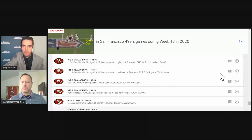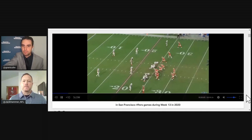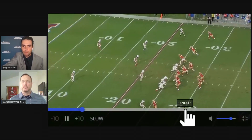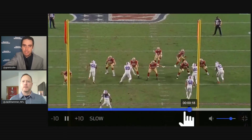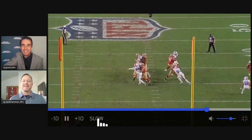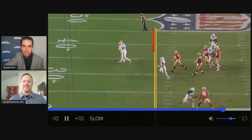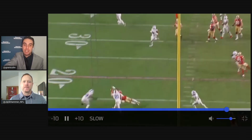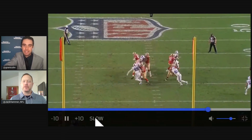Okay. Here we go. 136. Yeah, just escaping the pocket to the right. I mean, he looks like Josh Allen right here. I'm just kidding. Looks like Josh Allen's little brother right here. Off his back foot. This is an unreal throw. Great catch, too. Yeah, it is. That's good on both ends.